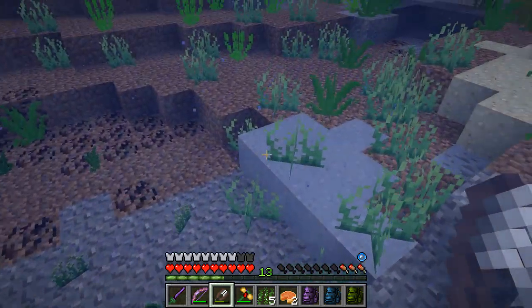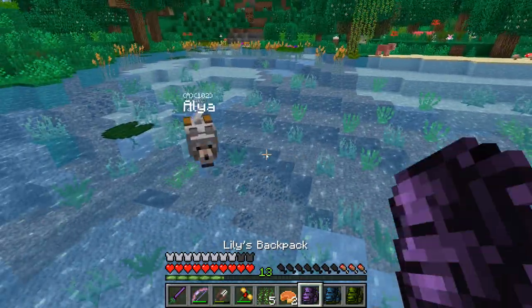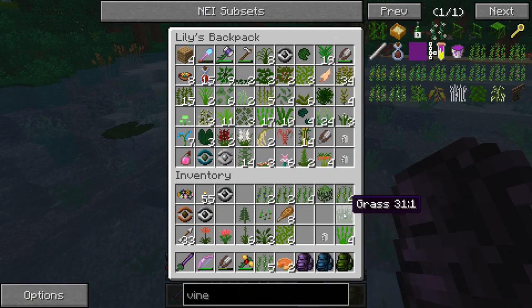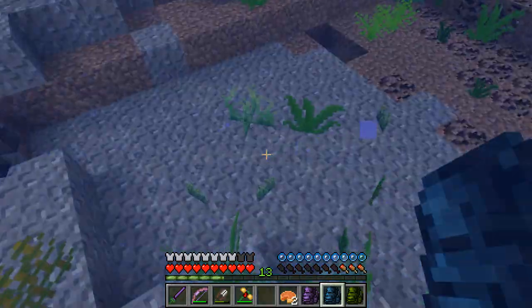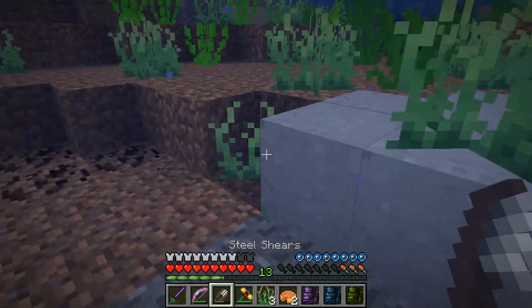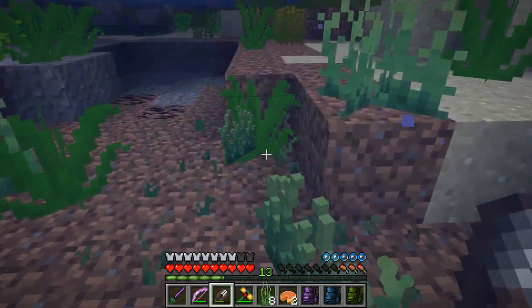Oh no, I'm leaving plants behind. That's one of the worst things to do. Don't leave your plants behind. All right, can I put anything away? Don't need those oak leaves. Don't need that grass. Let's see, Tate's backpack, there we go. All right, let's dive on in. I'm leaving so many plants behind. Oh gosh, gotta pick all these up. But yeah, it was just really fun to see the way that you build up big tanks.